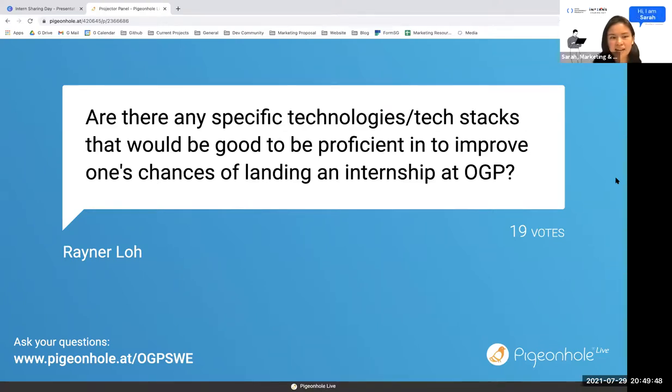Okay, thanks, Mingjiang. So next question, with 18 votes: how does OGP differ from other IT-related government bodies such as CSIT, DSTA, or CSA? Hong, can you help answer this one?